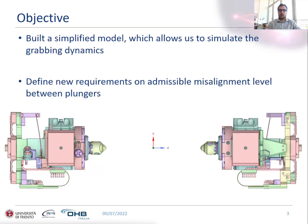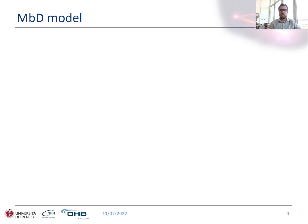The objective of this work is to study how the plunger's relative misalignments affect the test mass position and attitude after grabbing. To do this, we needed to simulate the grabbing phase and to find a relationship between successful test mass releases and maximum plunger misalignments. A test mass release is successful when the tip is able to reach the landing area, protruding by almost 16 microns.